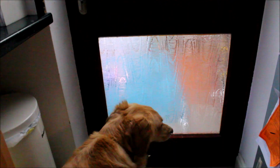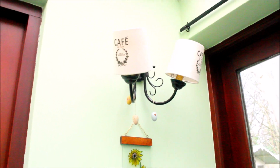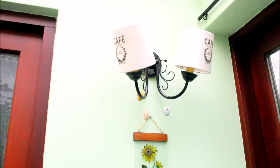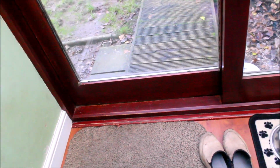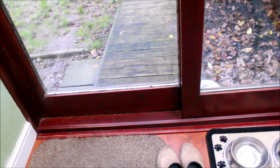So here is her door. It leads from the kitchen, and so she's right there near us. And here is the inside. So her wall colours are like a mint green. If we lean over here, we have some lights. It's quite cute and cosy. It says cafe on it. And then we have just some keys to go out to the back door. And when we take her on walks, this is the door we come from. Then as you can see, we have two big door windows here. I'm not going to show you too much of the garden because I don't really want to do that. But this is how we lead her off to walks.